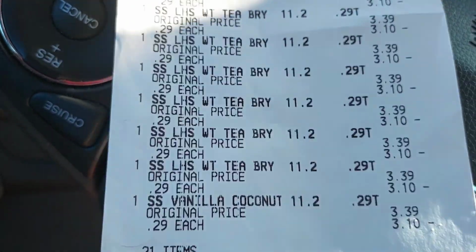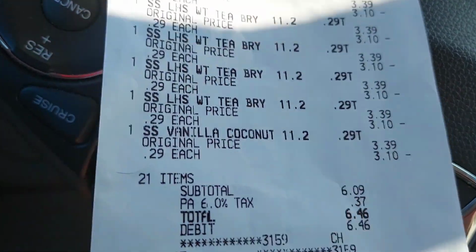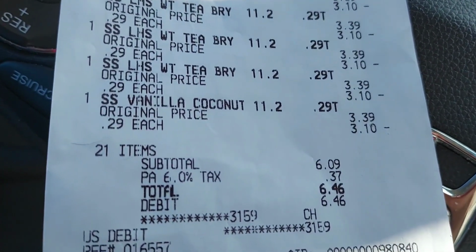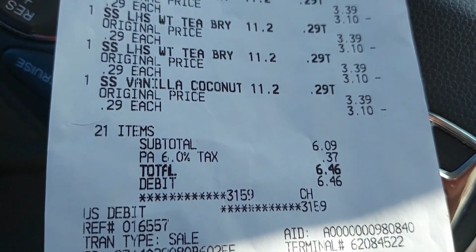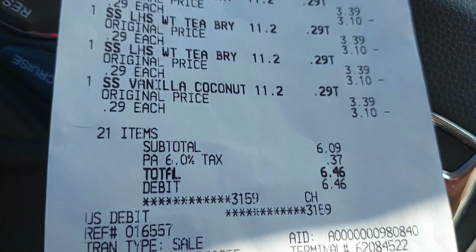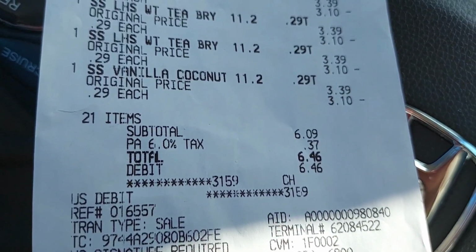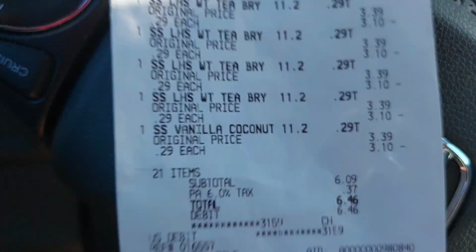So here you can see I got a total of 21 items for $6.09. And the reason I did that is because I was planning on submitting for my Ibotta rebate. And if I would have done that, I would have got everything on this receipt for free. So guys, that is the deal.